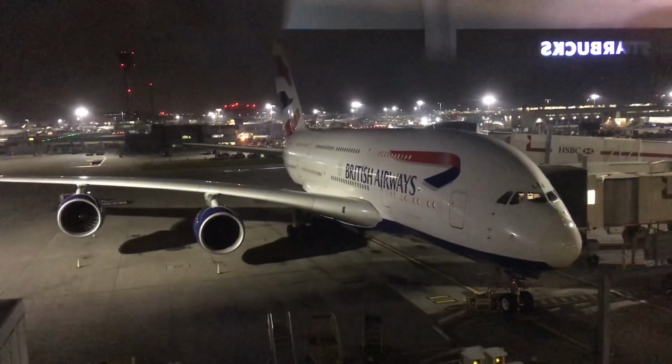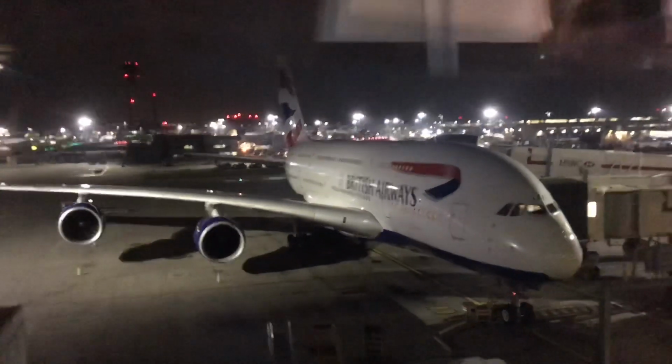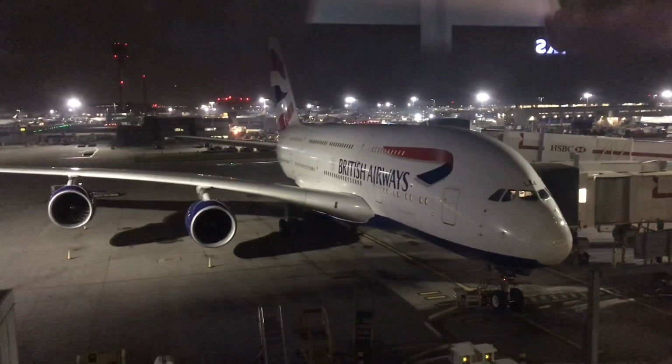We're on the upper deck, which was my preference, but they're just absolutely huge, the A380s.